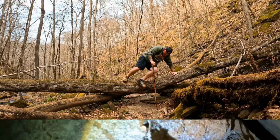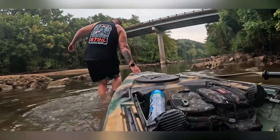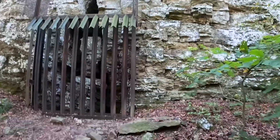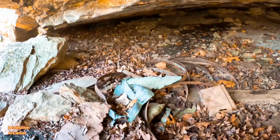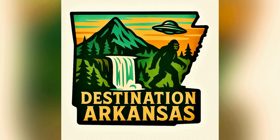Out on the trail where the pine trees call, hiking and fishing, we're chasing it all. From the Ozarks down to old Ouachita, finding heaven in the natural state, y'all haul. And Destination Arkansas.